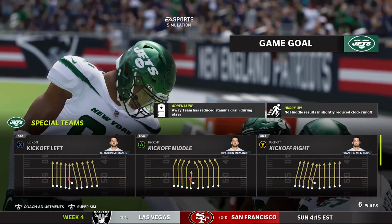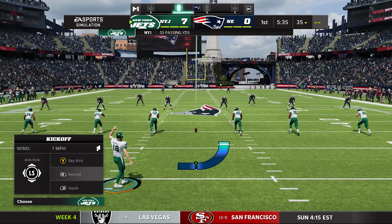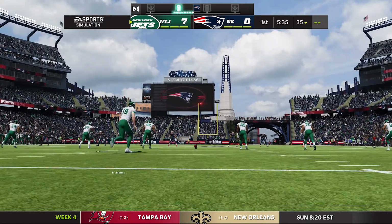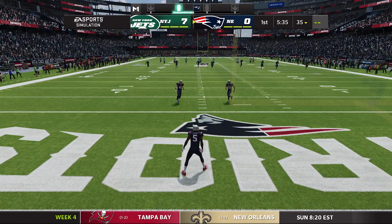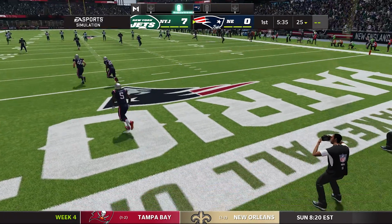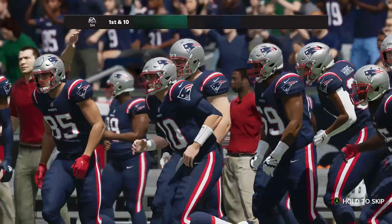4 for 4, 55 for a touchdown. I think that may be our best passing drive all season, so I'll definitely take that. Quick score, 2 minutes right out of the gate. And this will not be returnable. It's out of the back of the end zone for a touchback.